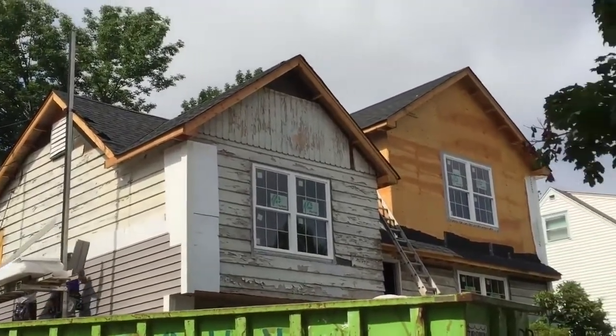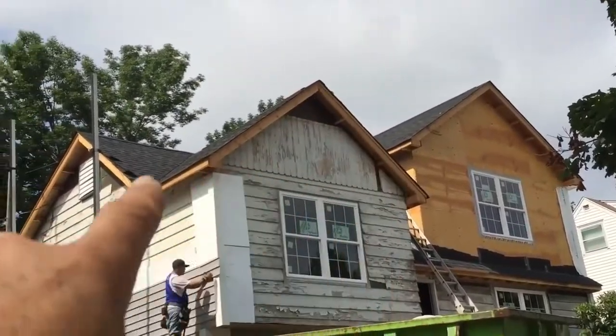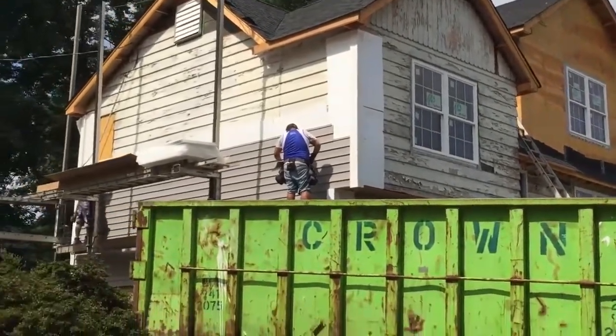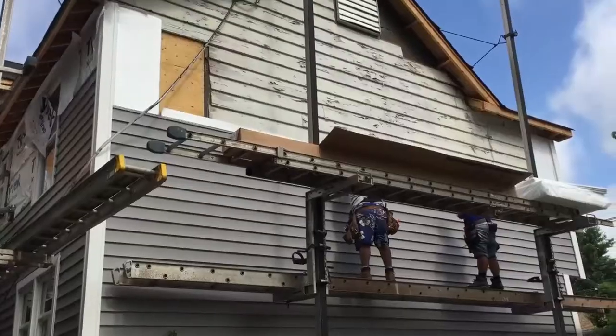We also, in this particular job, added that whole add-a-level on the right side. We changed the overhangs on this side of the house so that it matches the other side. Just look at this. We're moving along. We're on our second day of siding. Another day or two, we'll wrap this up. Let's walk around the back. I'll show you what it looks like.